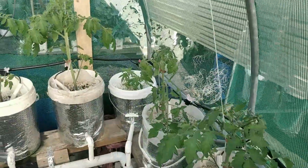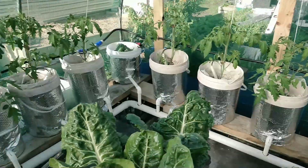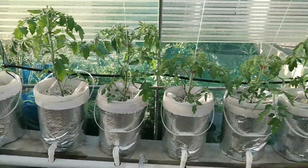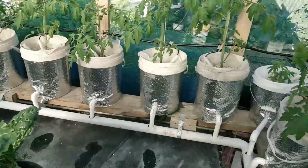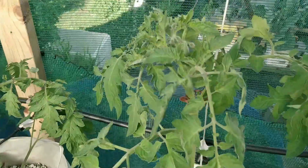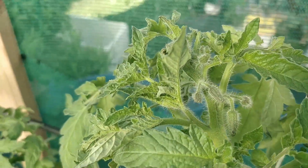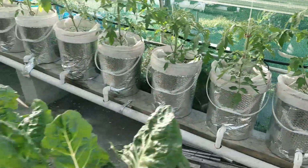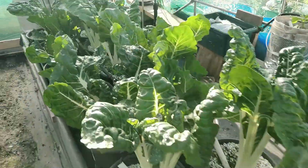Tomatoes. These are big beef, I think. Pretty sure. And the old mortgage lifter, I think I stuck in there. So they're just starting to flower as well. Just got the buds on them. So very pleased with them. Right, greenhouse number one.